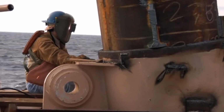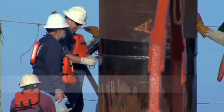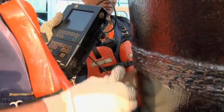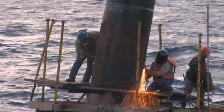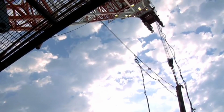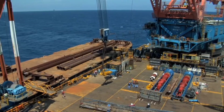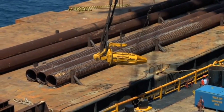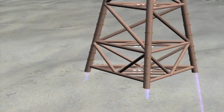Stops on the piles hold them in place while the welders connect a second pile. Eagle Oilfield Inspection Services inspects each weld for defects using an ultrasonic detector. Once the inspector confirms the weld, the crane lifts the pile and the stops are cut. The crane then repeatedly raises and lowers the pile to break through the rubber diaphragm and begin penetration into the sea floor. A total of 5 pile sections will extend 210 feet through each leg and an additional 270 feet into the sea floor to keep the platform stable.